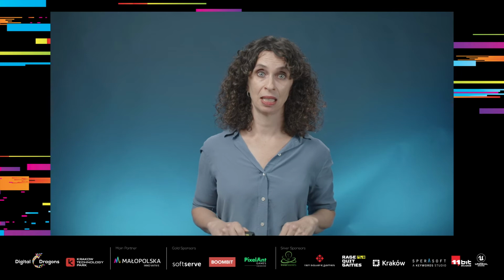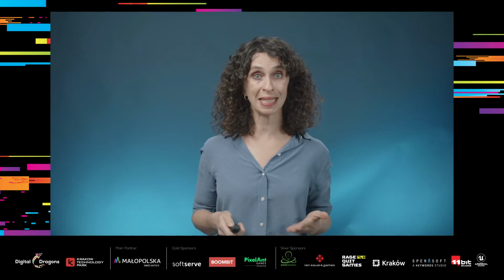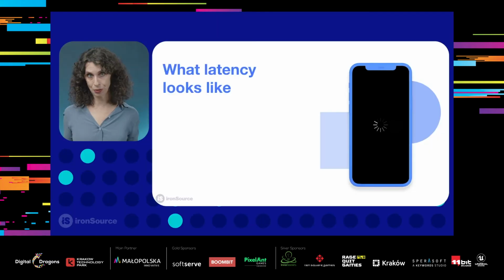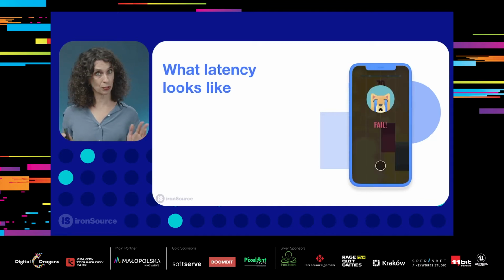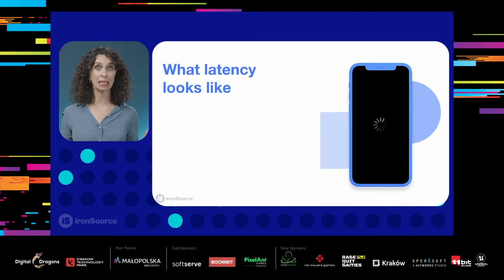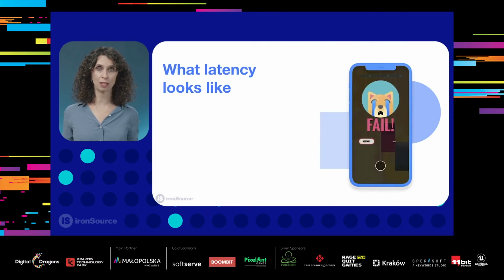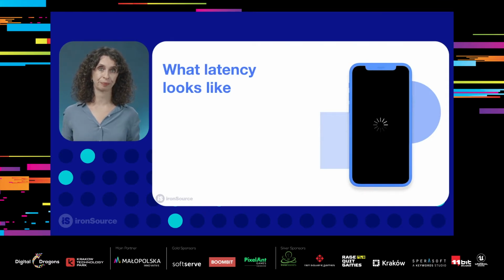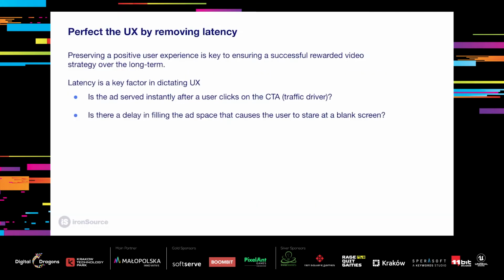And it sucks. The user tapped on the CTA expecting to watch an ad and earn a reward, but instead, she's left staring at a blank screen. This happens because of the developer's need to cache rewarded video ads. In some cases, this results in a delay, but in most cases, latency causes the player to not be able to watch an ad at all, resulting in a poor user experience and the potential loss of both revenue and retention. For years, developers have been trying to manage latency, reduce or remove latency to improve the user experience.